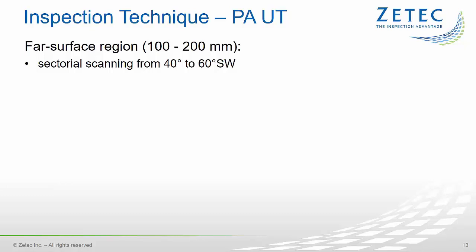To cover this region, we will use the sector scanning technique, because it provides more volume coverage at large depths. We will use a range of angles from 40 to 60 degrees shear waves. We will see later that the variety in angles will improve detection probability for specular reflection.